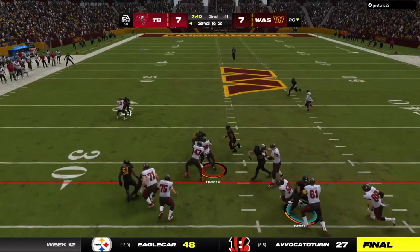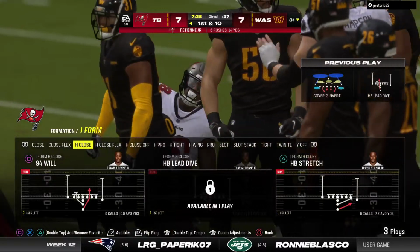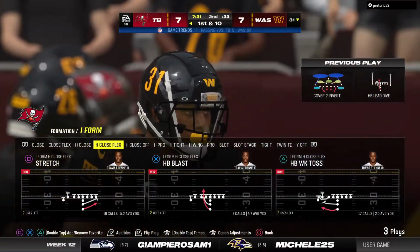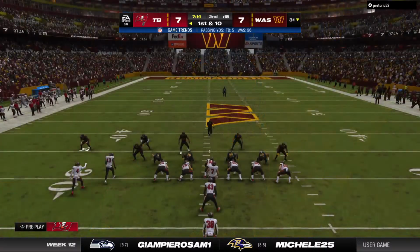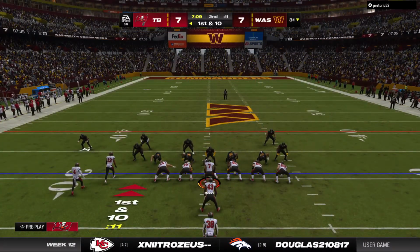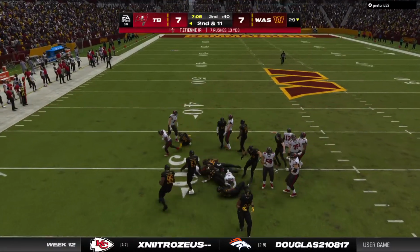On second down, a run with Etienne. And they'll take him down at the 31-yard line. A gain of 5, good enough for the first down. 2nd and 2 is prime time for a little bit of a gamble, isn't it? Open up the playbook, go play action, toss that bad boy deep. But in this situation, go ahead and give it to your back. Let him pick up a first down, keep the sticks moving.